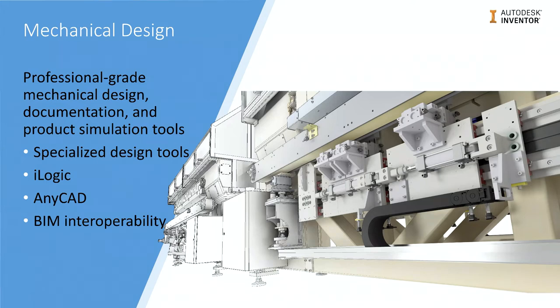But obviously maintaining associative links between not only perhaps the Inventor CAD system, but you may find that you're receiving models in another CAD format. We can obviously import those into the Inventor system or the system that we're using via AnyCAD, quite an interesting functionality that allows us to interact with other technologies and other CAD systems.